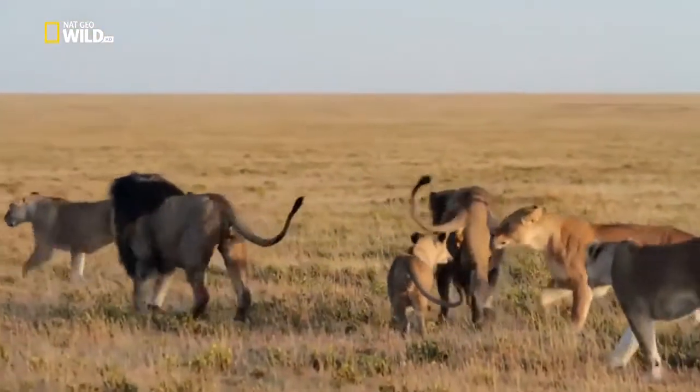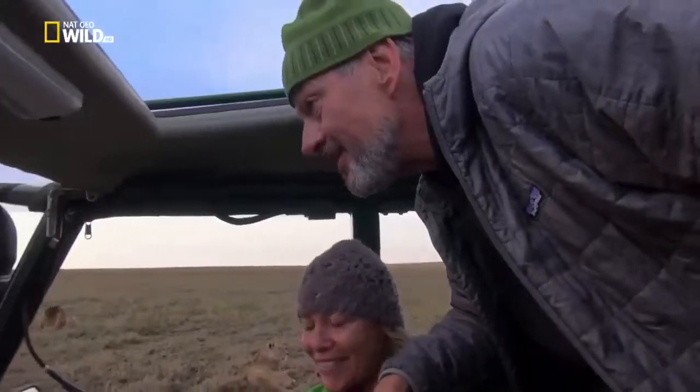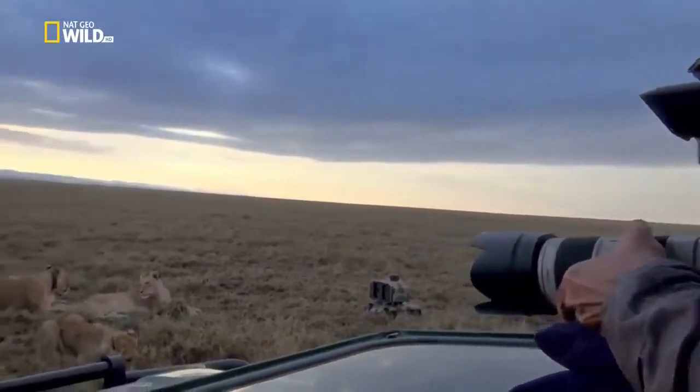Like Seaboy, Hildur fathered several Vumbi cubs and will fight for their survival. But his arrival puts added pressure on the females of the pride.